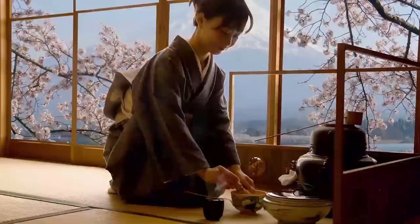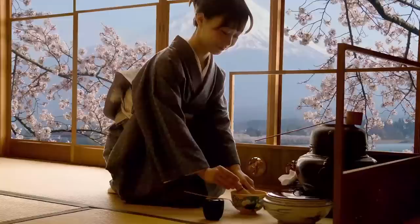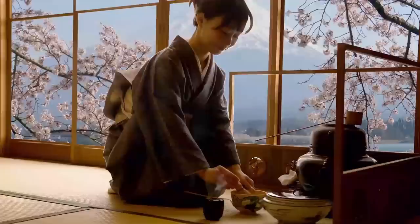And now, a sliding door to a small room opens. You approach, barefoot. The opening of this tea room is low, and so you must bend a little as you enter. On the floor in this small room are a variety of tatami mats, traditionally used in Japanese interiors.